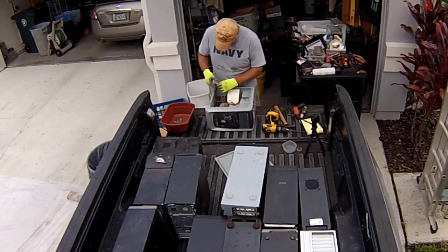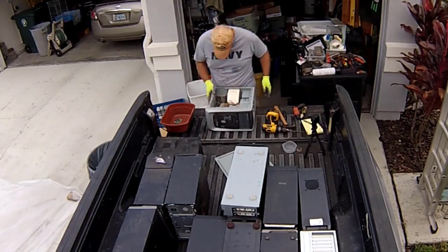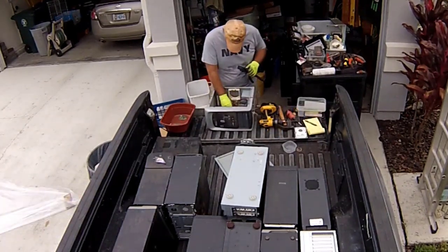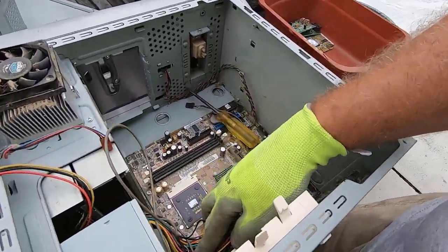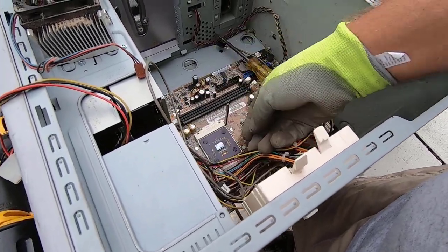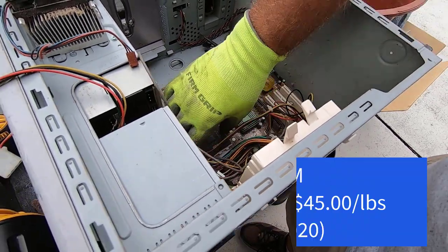All right, so let's go ahead and start with this computer that you see right here. This was a little bit older generation, so here's something pretty interesting that came out of this one. In the older computers, the older CPUs can be worth some decent money. This is an AMD. That's a Category 4 board sort.